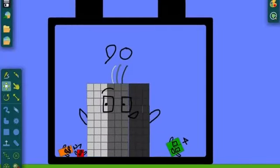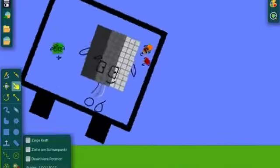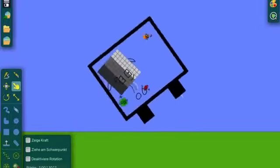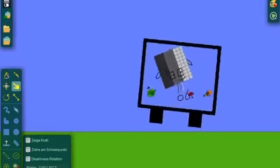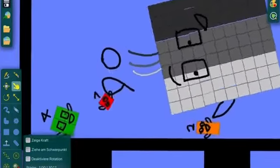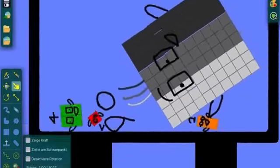Just great. What is he doing? I don't know. Wait a minute. The computer's upside down. No. You're making it sideways. Sorry. Still making it sideways. Get off my arm! Get off my arm! There we go.